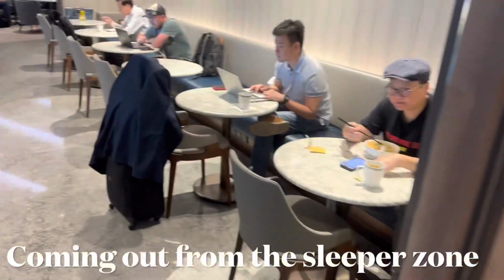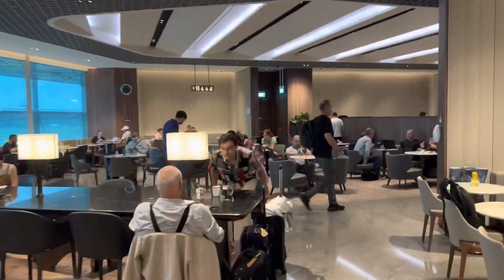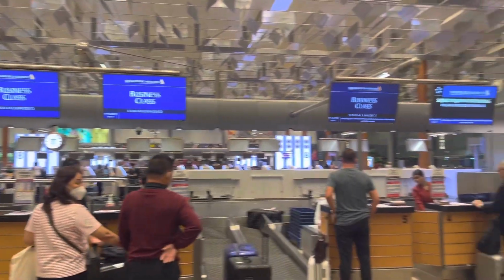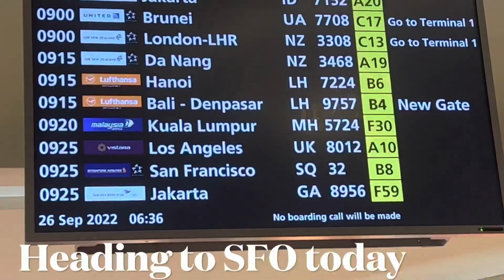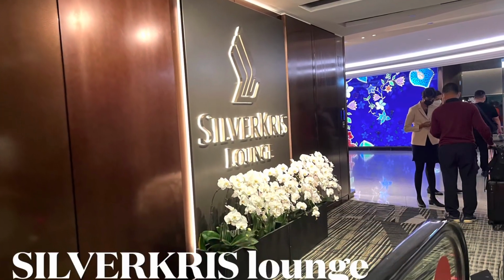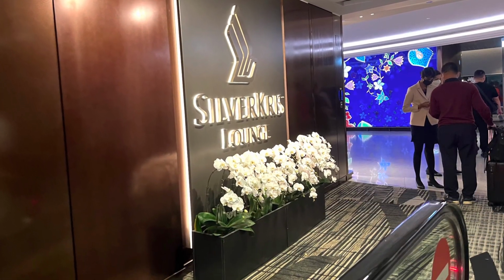This quiet area is separated by a push button door, and once you step out you are in the main area of the lounge. Anyway, fast forward earlier that morning, I was checking in for my flight to San Francisco. After checking in, I headed straight to the SilverKris Lounge.